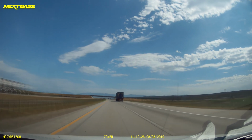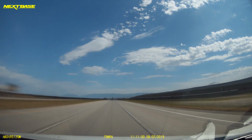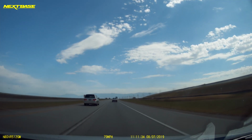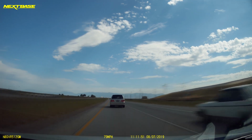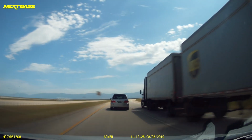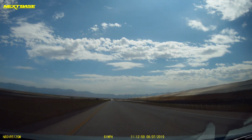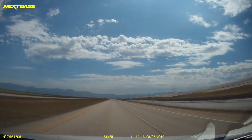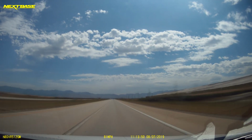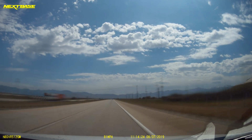Anyway, to the right off screen is the Kennecott smelter operation, and these big hills on the right-hand side are the banks of the retention pond where they store all their wastewater. And so as we continue along here, the speed limit in Utah is 75 to 80 on freeways in more remote areas. So I am technically speeding, but shh, don't tell.